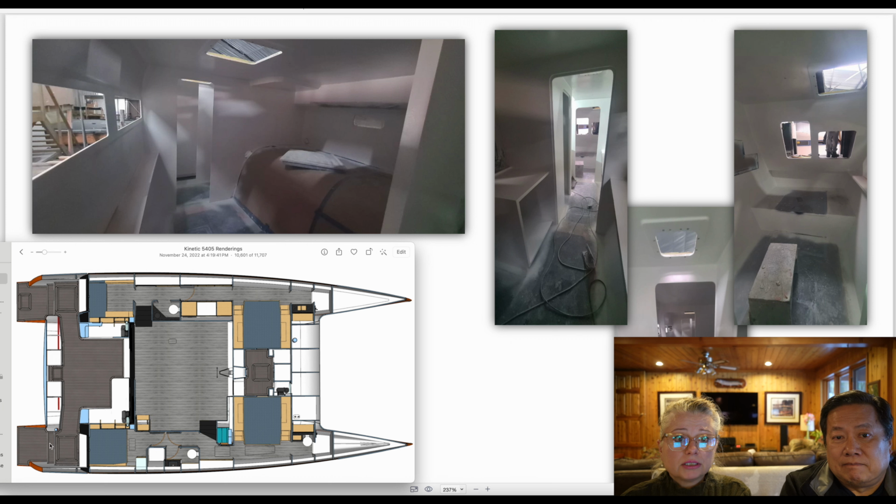Now let's have a look at page 2. This is the port or owner's hull of our build. If we bring up the floor plan of the CAD renderings, this may help in giving you an idea of what you're looking actually at and from which perspective.